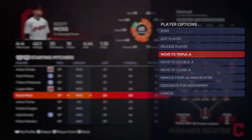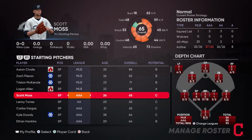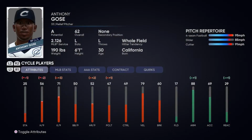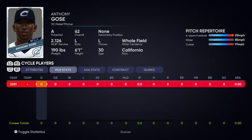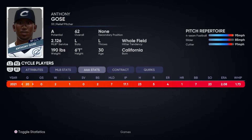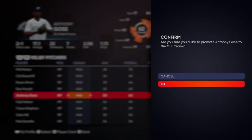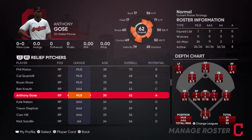So we're going to send him down to AAA, and we're going to call up another piece instead. It's going to be Anthony Gose, who, if you remember, the CPU actually called him up for me when Clase went down, and we sent him back down. But I'm going to give him a chance. He's got a potential, but he is 30 years old, so I doubt he ever realizes that potential. But he's played very good at AAA, and I think he has deserved the chance to show for himself. So we will call up Anthony Gose. He will join the bullpen in Cleveland.